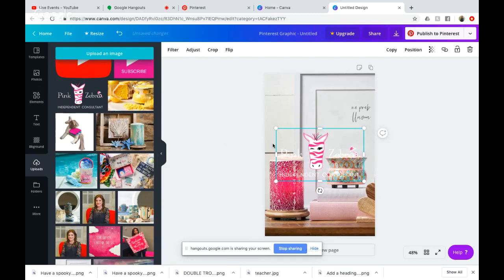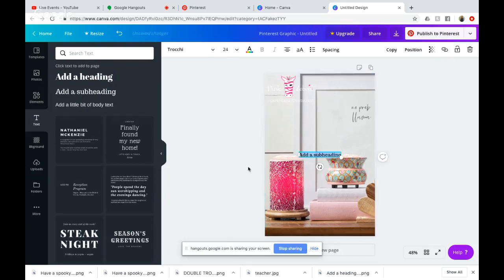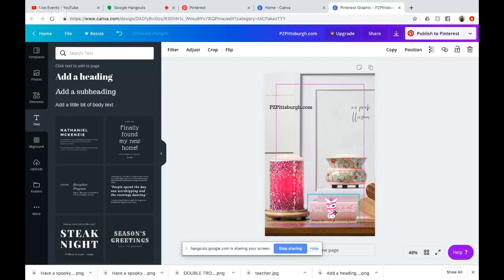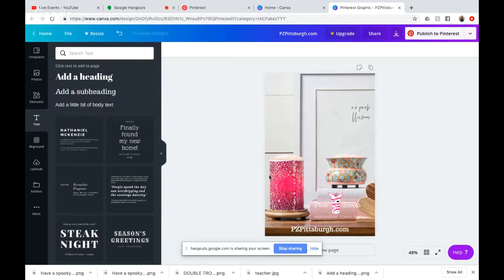All right, so we're going to put our independent consultant logo on it. Look how easy this is. Okay, we're going to add our text. We're going to add a subheading, I guess. We're going to do pzpittsburgh.com. We're going to scooch it up there. I should have gotten the black text one, but I'll know for next time. I don't have that saved on my... What if I do that? This isn't the best branding, guys. You know what I'm saying. If I do that, yeah. Okay. So that's kind of okay. I don't know. We'll see.